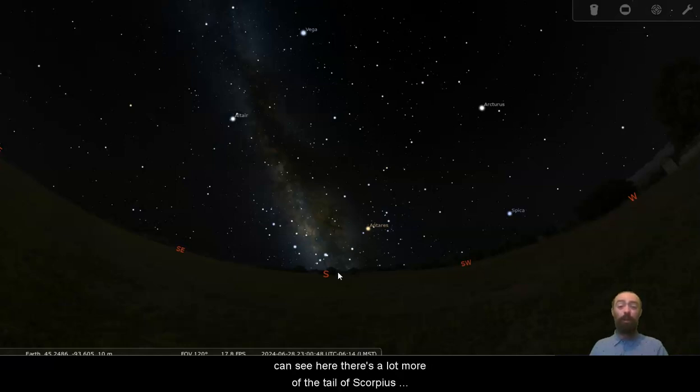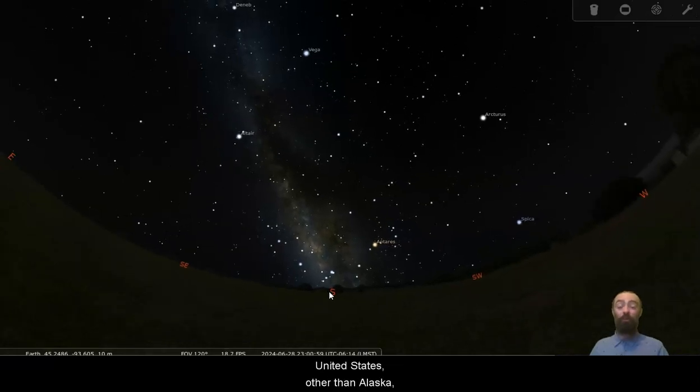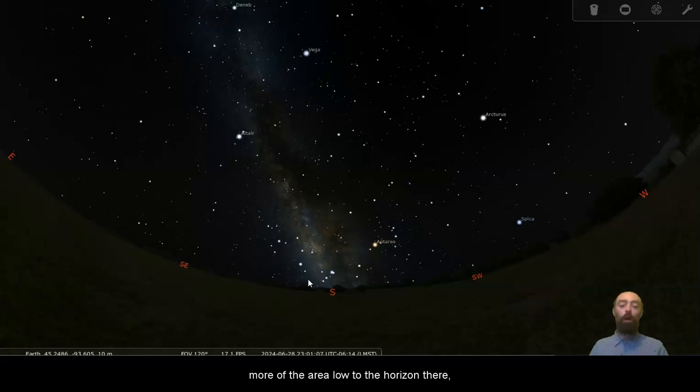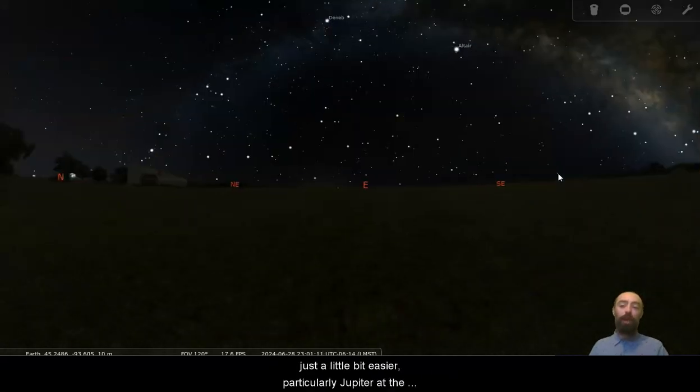And you can see here, there's a lot more of the tail of Scorpius visible. We're seeing under Sagittarius, and we are seeing a bit more of the galactic core or nucleus. The most northern part of the United States, other than Alaska, is still further south than the south of Ireland, Cork City. So you are seeing a little bit more of the area low to the horizon there. That means in the morning you would see the planets just a little bit easier, particularly Jupiter at the moment.